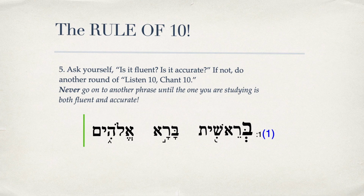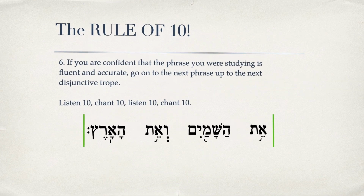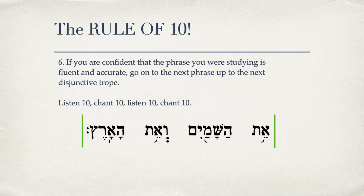And be sure to never ever go on to another phrase until the one you are studying is both fluent and accurate. If you are confident that the phrase you were studying is fluent and accurate, it's time to go to the next phrase and go up to the next disjunctive trope. And you're going to listen 10, chant 10, listen 10, and chant 10, just like you did before.